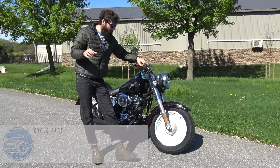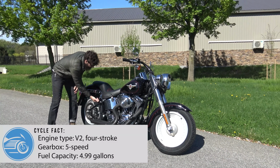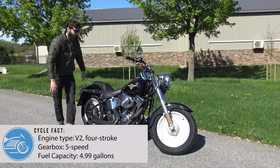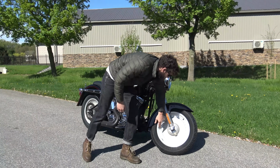country. Now, the Fat Boy is, of course, part of the Softail family, which means the rear suspension, the rear shock, is underneath the seat, and you can't actually see it. You can see it flex. You know, the Fat Boy, when it's got the solid wheels or little tiny holes in the wheels.